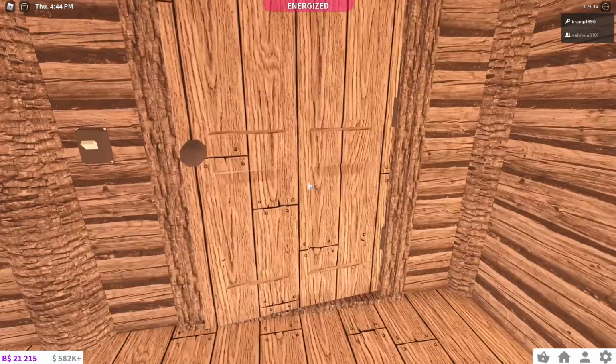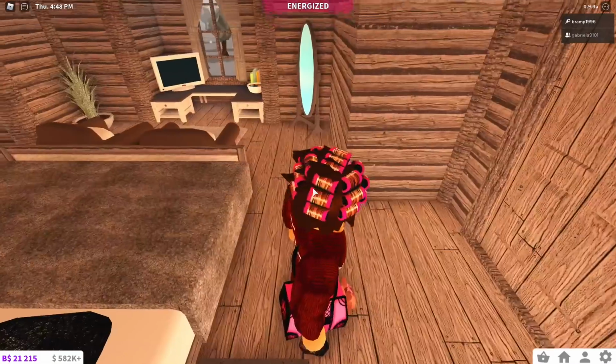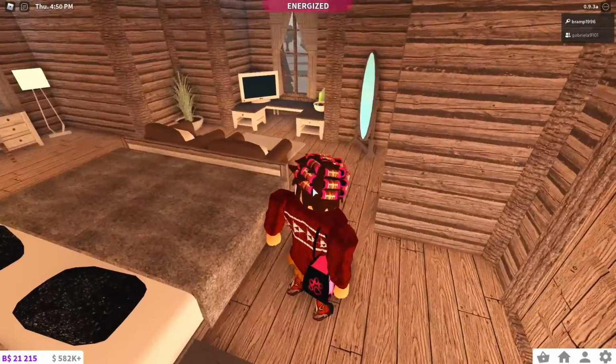Going back outside, we go into the second bedroom. It's actually the third, since we have that guest house on the top floor, so let's call it the third bedroom.